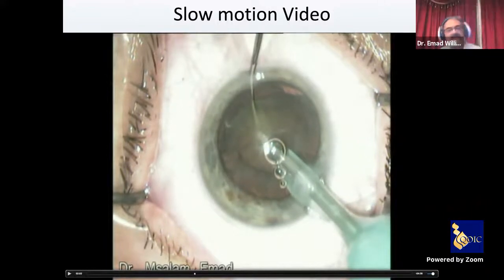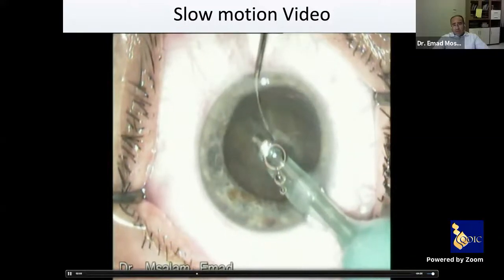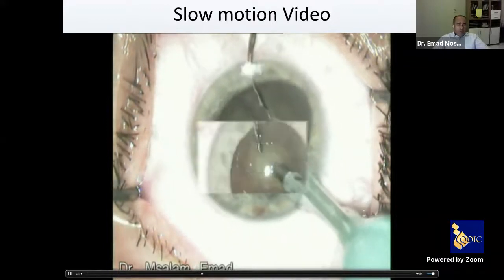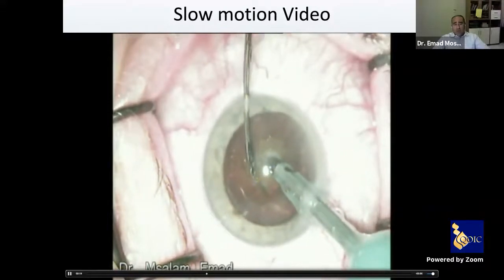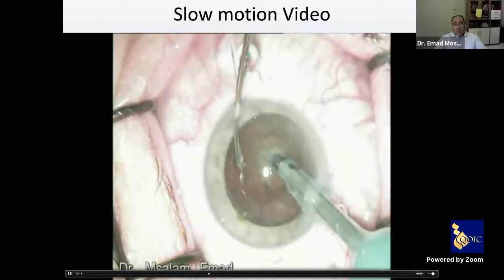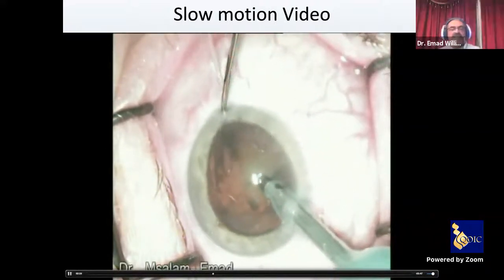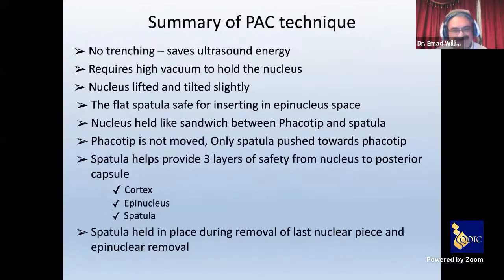So the position of the side port is now opposite the main incision, right? It should be minimum 90 degrees. It means if our main incision is at 9 o'clock, the side port should be at 10 o'clock. This means we have relaxed hands to deal with this technique. We can call the chopping backward chopping. Yeah, maybe we can name it like that.